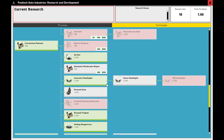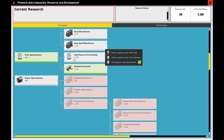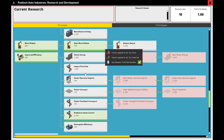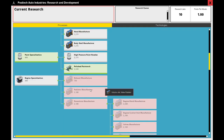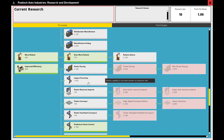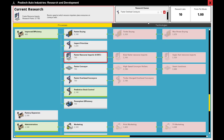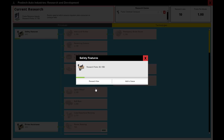So let's go to 2. Scroll to the top. Processes. High pressure. I'm not worried too much about that yet. Have I lost the conveyor belts? Ah, there they are. Import policies. Unlocks capacity set. Faster resource imports. That'd be nice. Research now. Add to queue. Yep, definitely. Not too worried about the conveyors. Right. Now technologies. Okay, that needs that one. Add to queue.